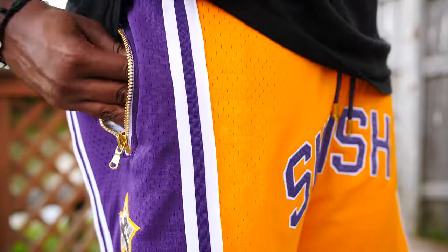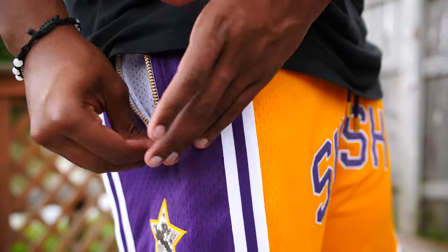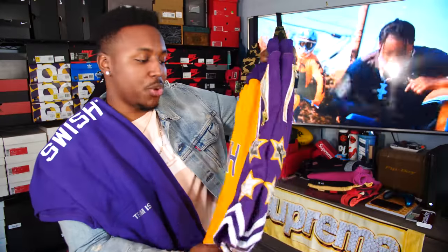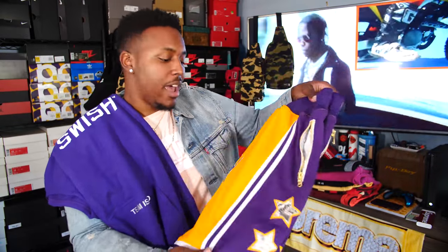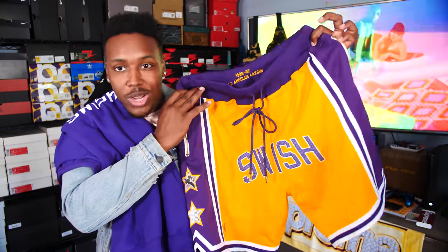And y'all already know how I feel about Swish Authentics, bro. I can't gas them enough. I think they do a really good job with their shorts, and these are just super nice, heavyweight as well, and they just stand out, bro. I was wearing these, I got a lot of questions, a lot of compliments. So once again, thank you to the homies over at Swish.